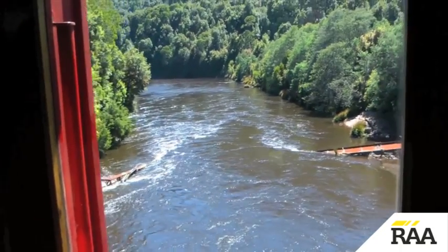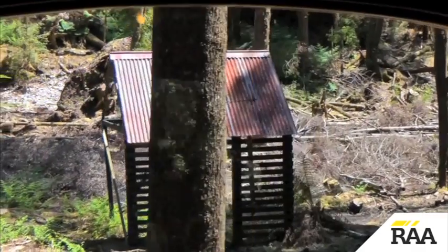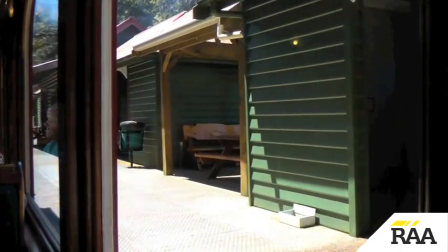From Lower Landing, the train pushes further into the forest, past the ruins of the old Camp Spur construction camp before arriving at Double Barrel Station.